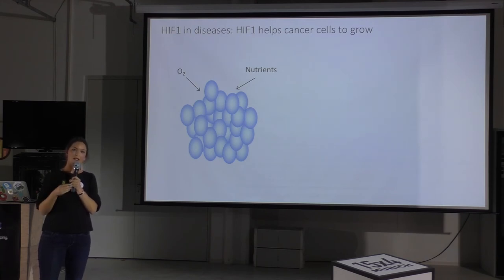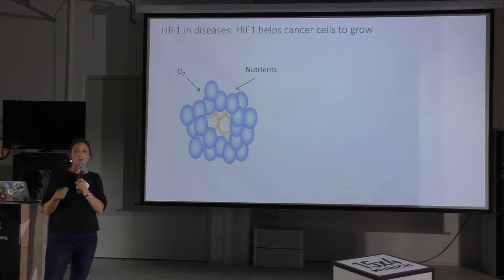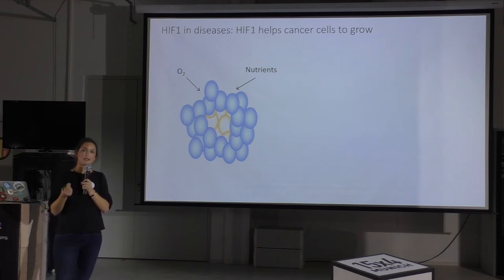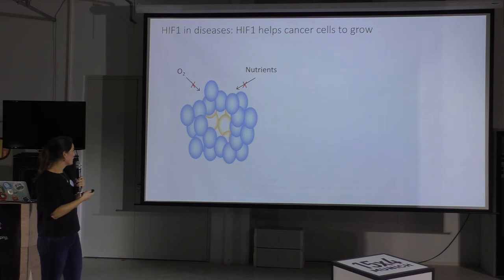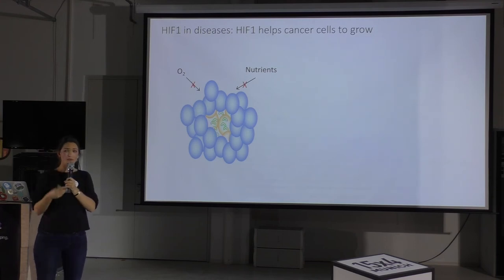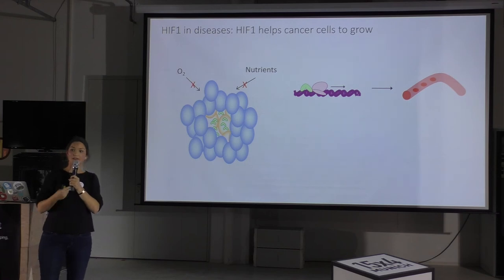However, the cells inside, they have a problem because the cells outside, they don't really like sharing. So they are lacking oxygen and they are also lacking nutrients. But a tumor wants to grow and it wants to survive. So they found a way out of the situation. They just use a regular mechanism from the body to help them survive, which is HIF-1. They produce a lot of HIF-1. And this HIF-1 is then helping them, for example, to build new blood vessels. And these blood vessels are connecting them to the environment, so they get oxygen and nutrients.